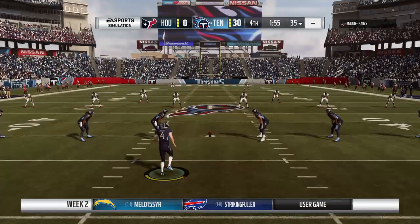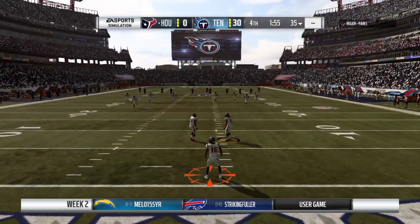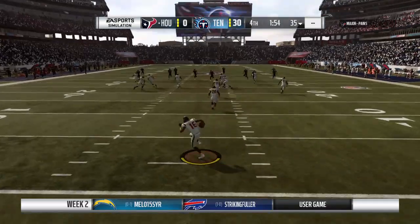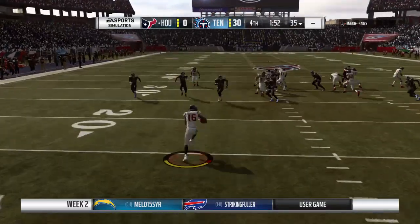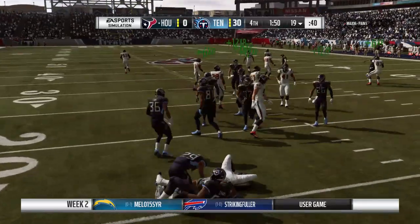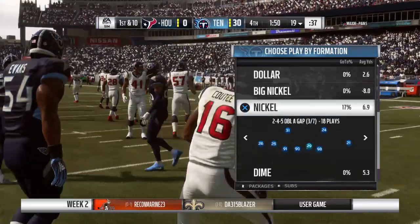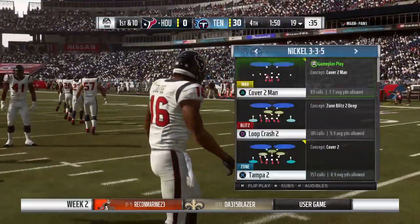Suckup now set to kick it off following the made field goal. This will be taken in at the 1. And he'll take it back to about the 19-yard line. And the Texans set to come onto the field. They're down big here late.